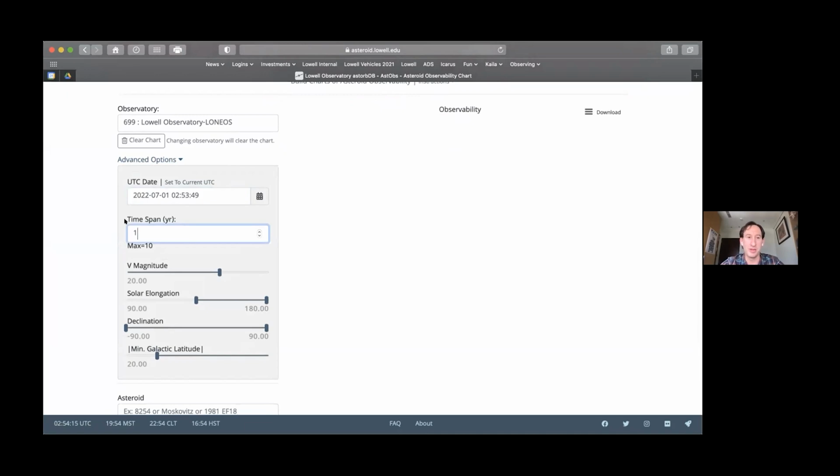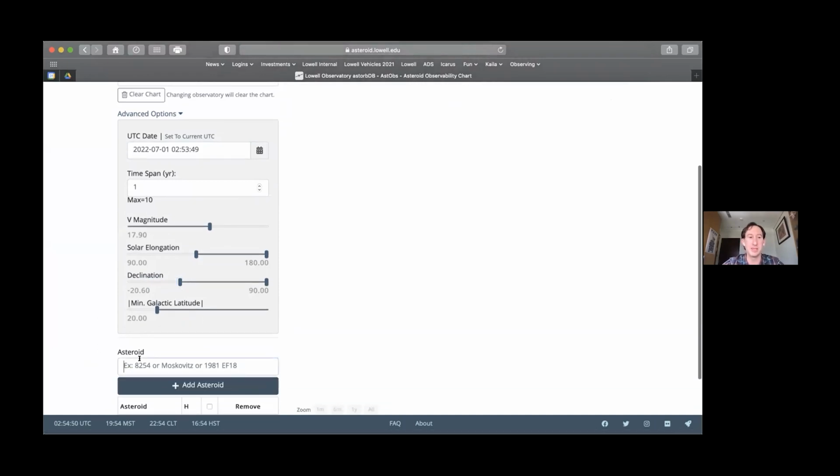I'm going to look at the observability for 1 year. And let's say this is where we apply filters to observability. Let's say we can observe down to, I don't know, 18th magnitude, something like that. We're interested, say, in solar elongation, so the angle away from the sun, of 90 degrees or more. We're interested in declinations, maybe suitable to Arizona, of, I don't know, minus 20 degrees. And we don't want to observe in the galactic plane, so we'll avoid things that are 20 degrees outside of the plane. So those are our filters we're going to apply to the data.